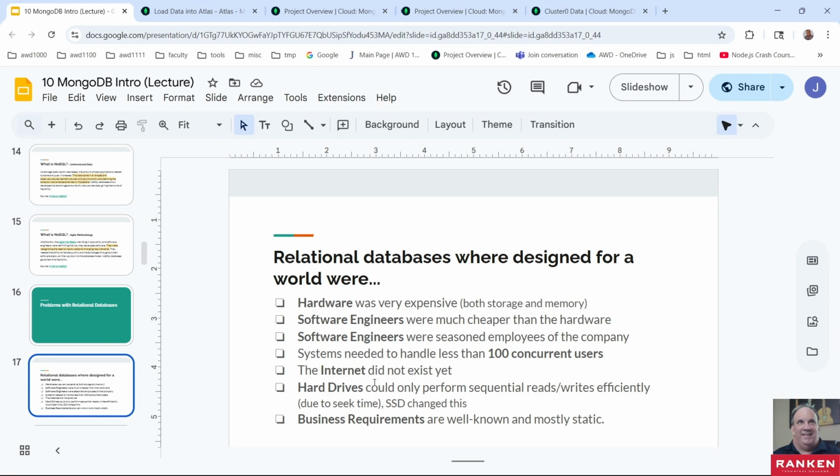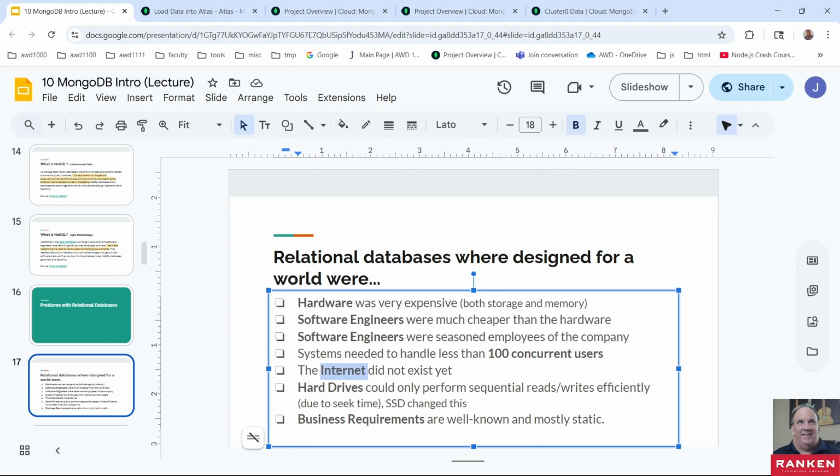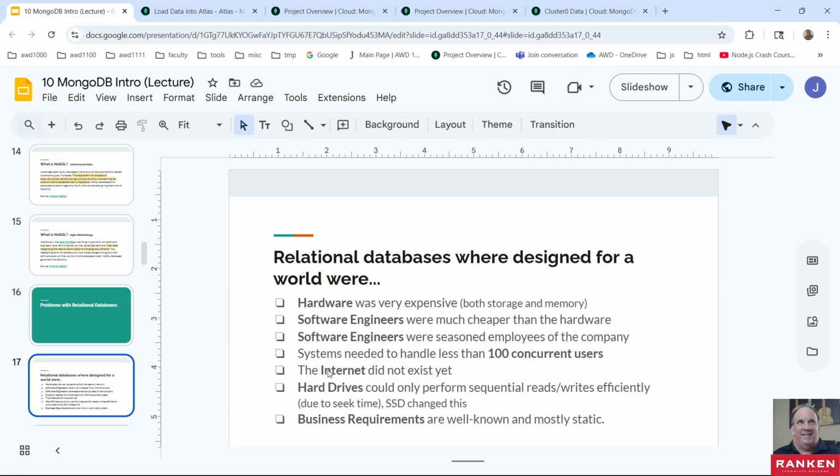The internet did not exist yet. Okay, they're talking about even before the internet. But when I was talking about the late '90s, that was very early days. A few years before that, you're still going to spend a lot of money for hardware. Hard drives could only perform sequential reads and writes.